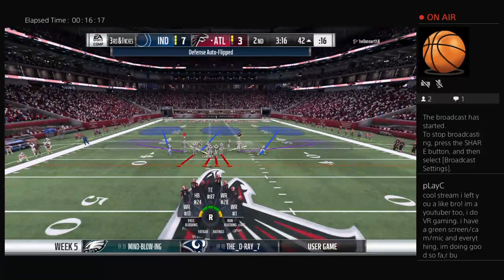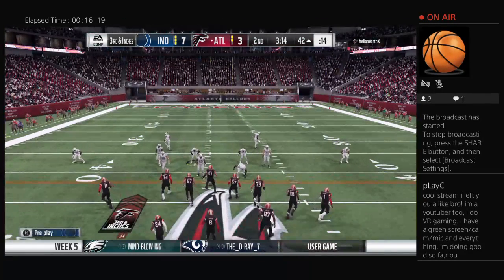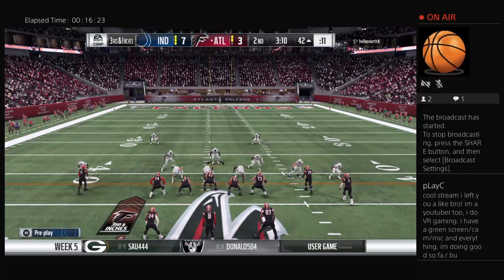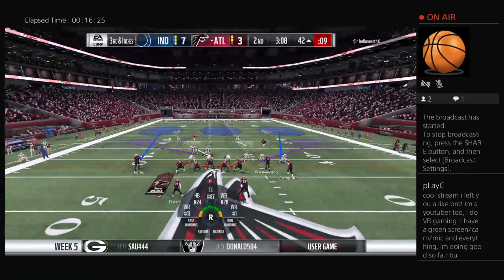Could be 4-down territory even if they don't get this, but they need just a few inches here on 3rd. All right, here we go. All right, now look at 56. Look at 56.